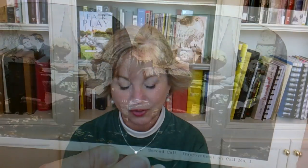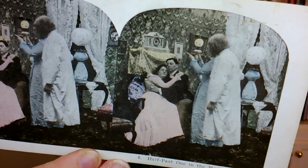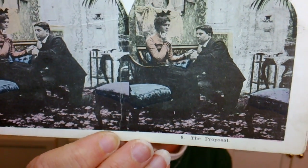This is a second card. Second call, an improvement on call number 1. So you can see he's not quite so bashful anymore, and the chaperone is fast asleep. This is card number 6, 1:30 in the morning. They evidently got caught by mom and dad way early in the morning, and he should have been long gone. Then we progress on to card number 8, where he makes the proposal. Here he is on bended knee.